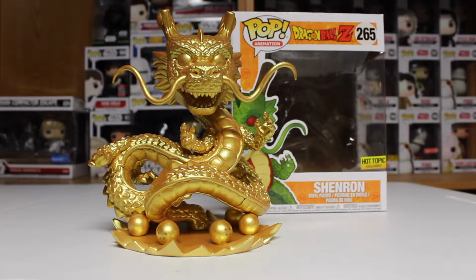Now, when we went back to the mall before I met up with my mom again, I did go to Hot Topic because they had a non-Star Wars Grail piece that I've been after for quite a while now. And that would be the golden Hot Topic exclusive Shenron from Dragon Ball Z. What can I say? This is one of the first bigger pops that's not Star Wars that I've collected. They managed to have a couple on hand.